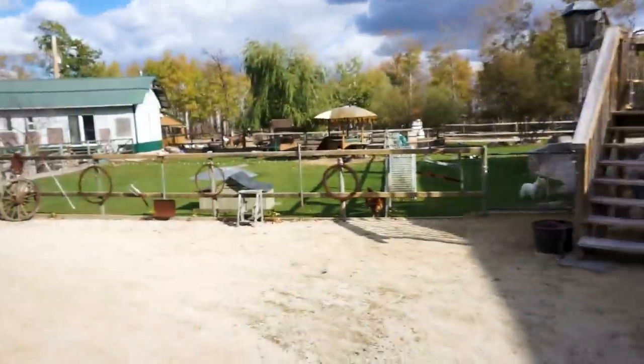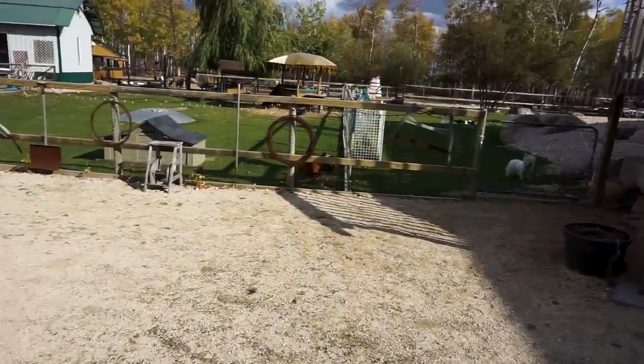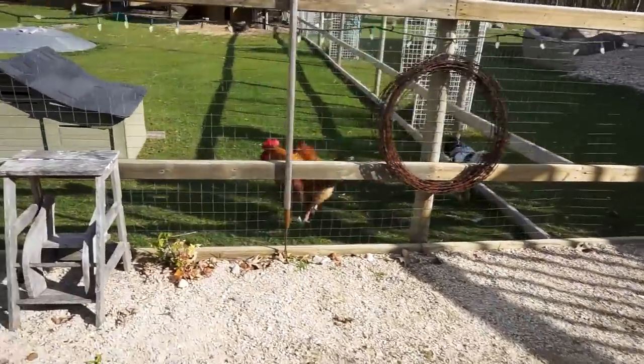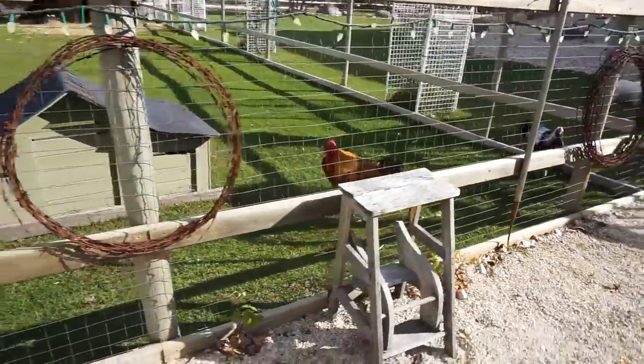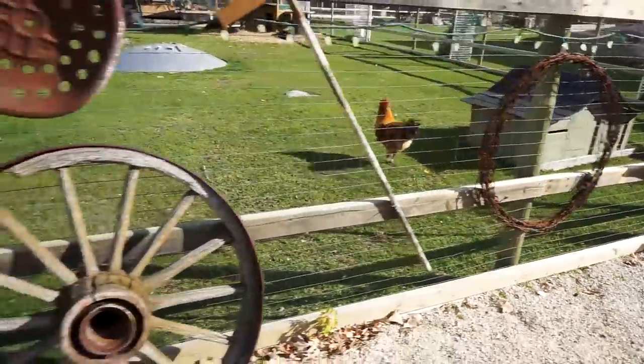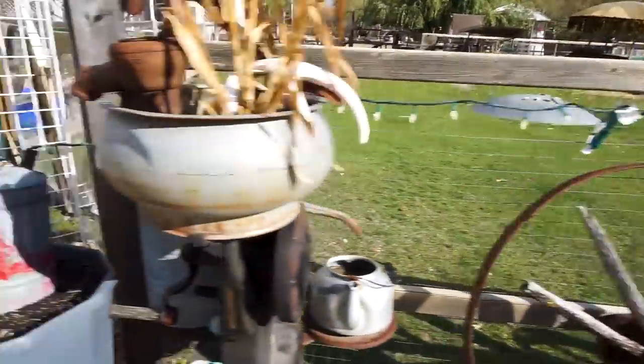One of the roosters that came in a little while back is this one here. His name's Mocha, and he tends to like to hang around with people. Whenever you walk by, he's right there. He is the alpha, and he's in with Sheldon.